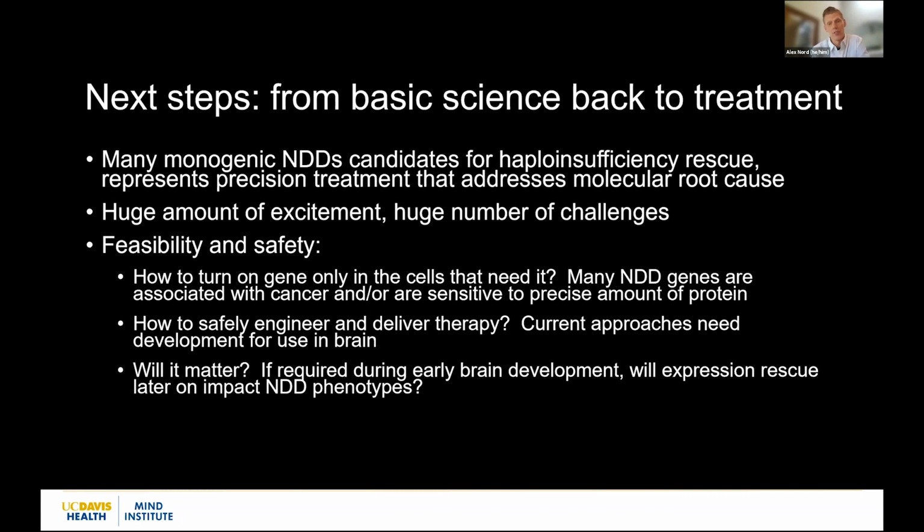So that's an area that my lab is very interested in working in. Other groups, including groups at the MIND Institute and at UC Davis, are trying to address the issues of how do we engineer these and deliver these therapies. The current approaches probably need a fair amount of refinement for delivery and use in brain. This is true of more general gene therapy approaches overall, in that the brain is a relatively challenging tissue type or organ to treat with this kind of approach. We need to develop delivery methods that, for example, won't raise an immune response, and will be effective across many different neurons, or infect enough neurons to have an impact on the overall function.